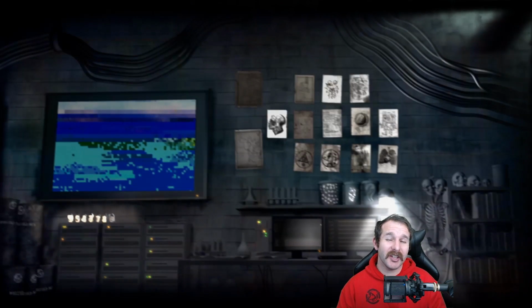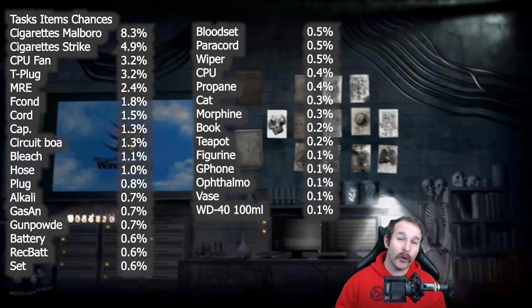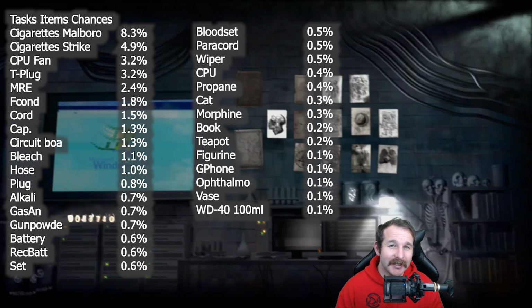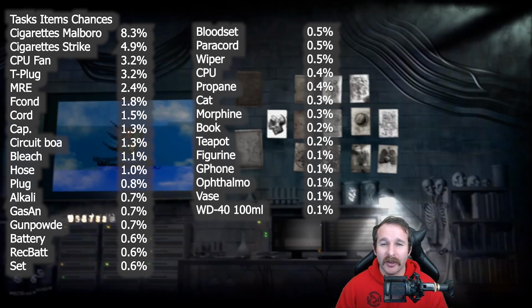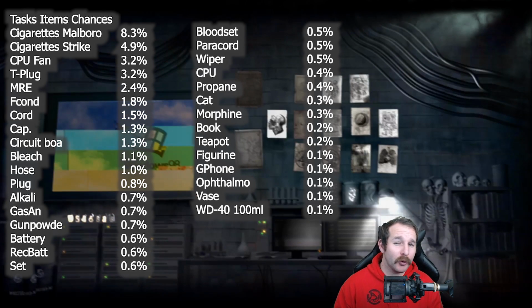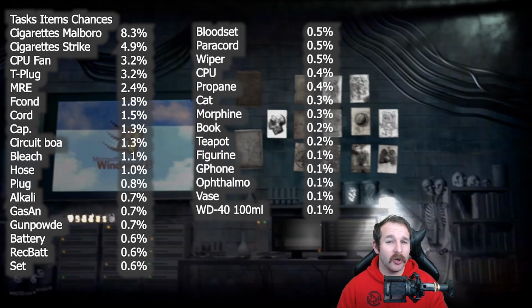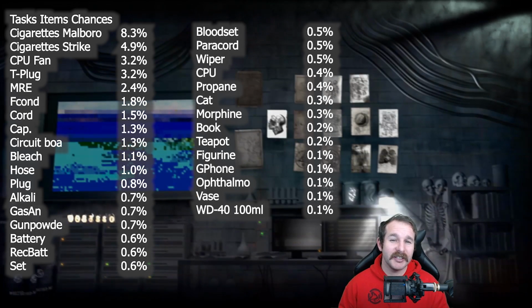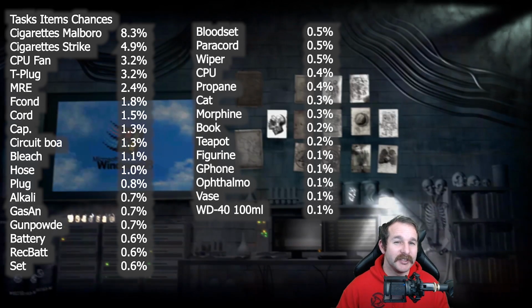Now, actually going into the next category, which is task items. If you were going to use duffel bags to complete some of your tasks, these are the following lists of items that you will find. Starting at the top, we've got Marlboros at 8.3%, strikes at 4.9%, CPU fans at 3.2%, T-plugs at 3.2%, MREs at 2.4%, and then it goes down from there.